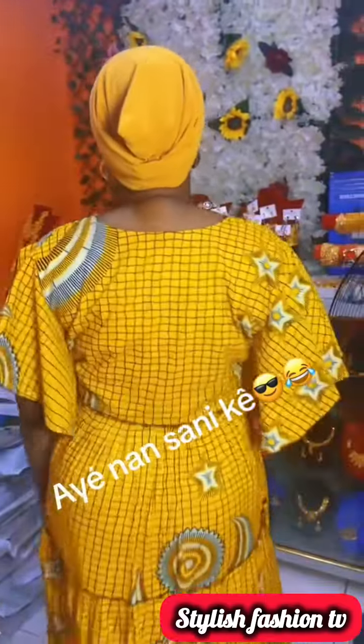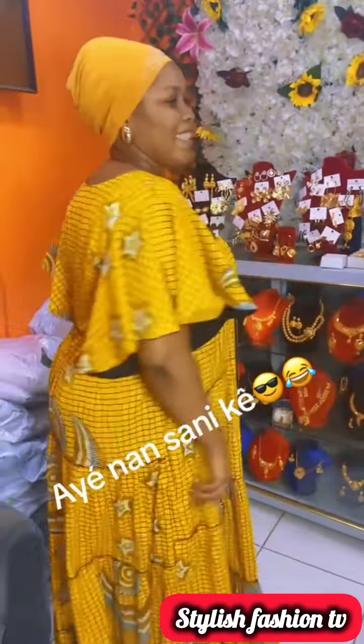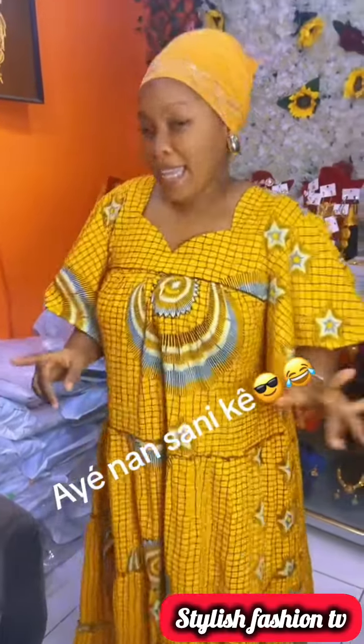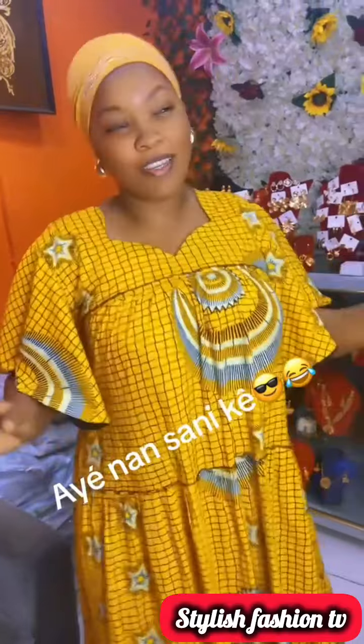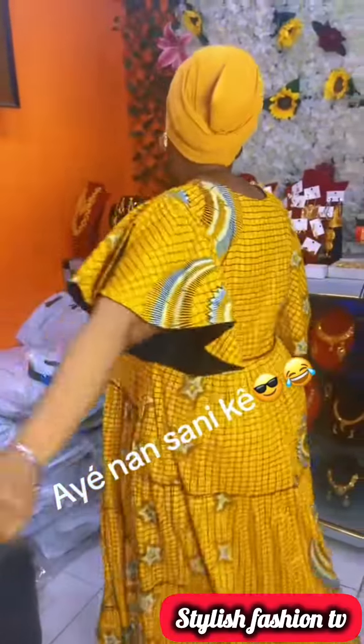Special credit to all our beautiful fashion designers who have brought these designs together. This is to tell us that we do not own the copyrights of these designs. We just bring out the authentic, the beautiful, and showcase these designs to the whole world, telling the world how creative our African fashion designers are.